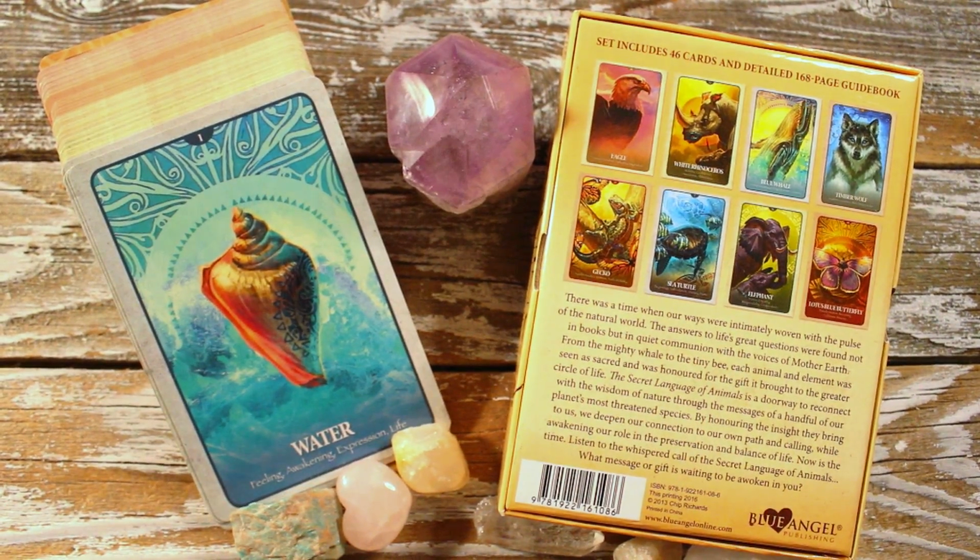Beautiful. There was a time when our ways were intimately woven with the pulse of the natural world. The answers to life's great questions were found not in books, but in the quiet communion with the voices of Mother Earth. From the mighty whale to the tiny bee, each animal and element was seen as sacred and was honored for the gift that it brought to the greater circle of life.